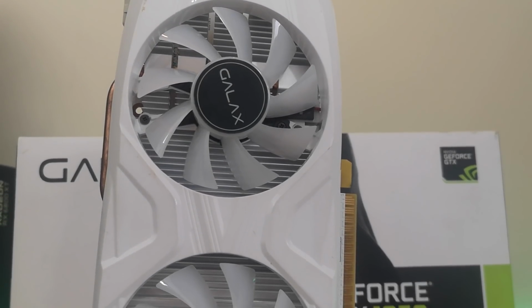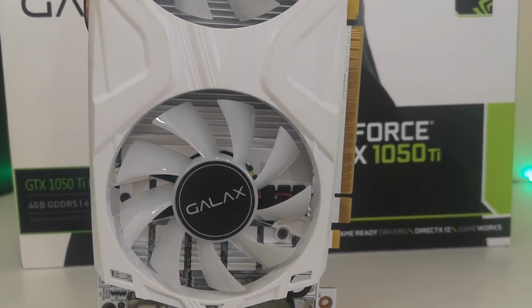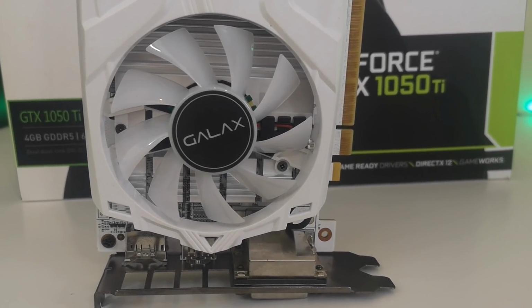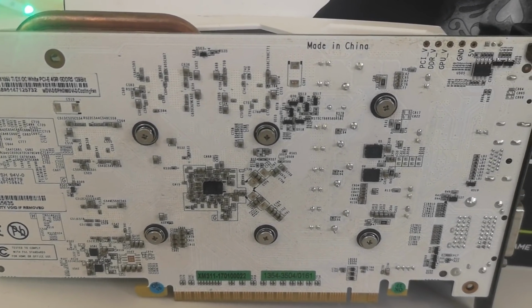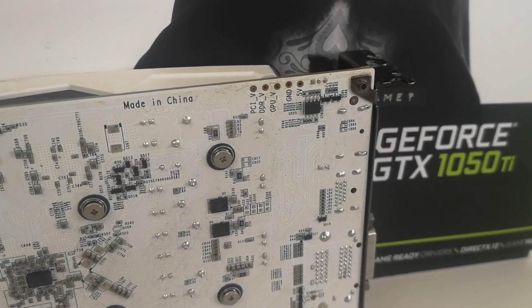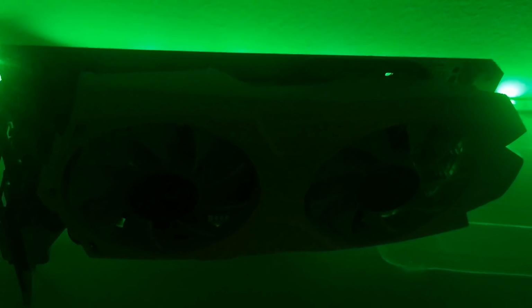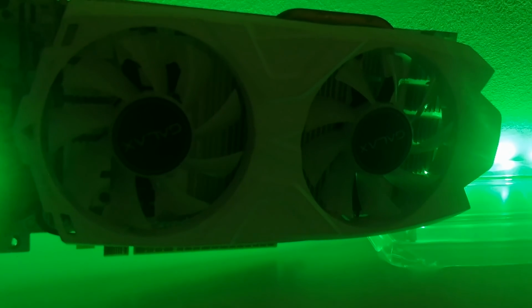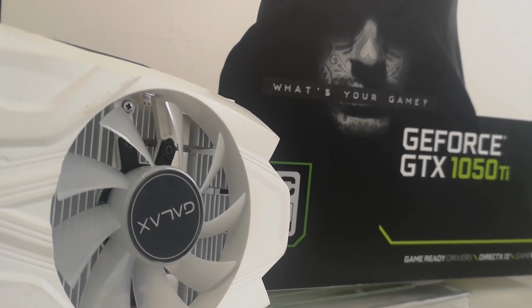Anyway, let's have a look at the specifications of the card as well as the aesthetics, and then we can get into the performance. For specs, we're looking at 768 CUDA cores. Of course, this card is based on the Pascal architecture. And for comparison's sake, the 6GB GTX 1060 sports 1280 CUDA cores. With our sample, we're rated with boost speeds of 1468 MHz, with 4GB of memory, and it's clocked at 7008 MHz, that's GDDR5, with a bus width of 128-bit, so a total of 112GB per second.